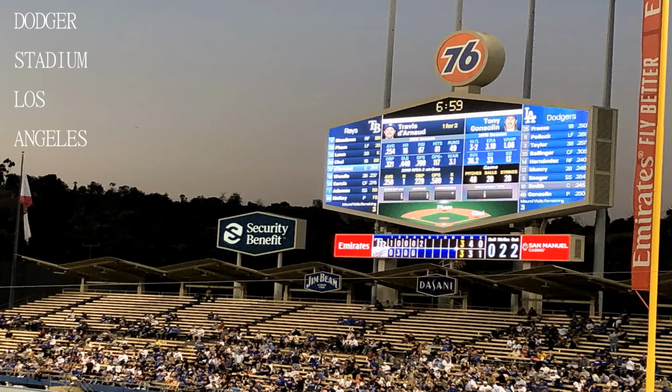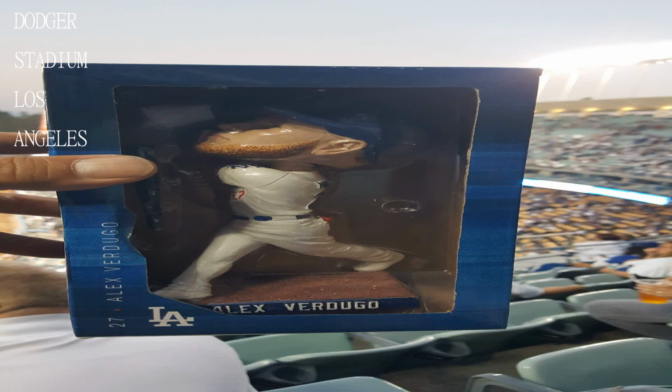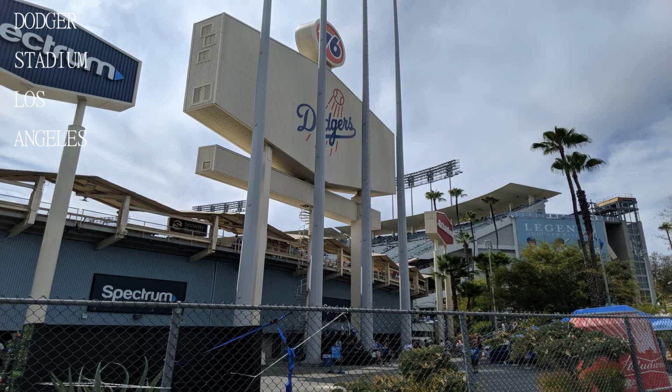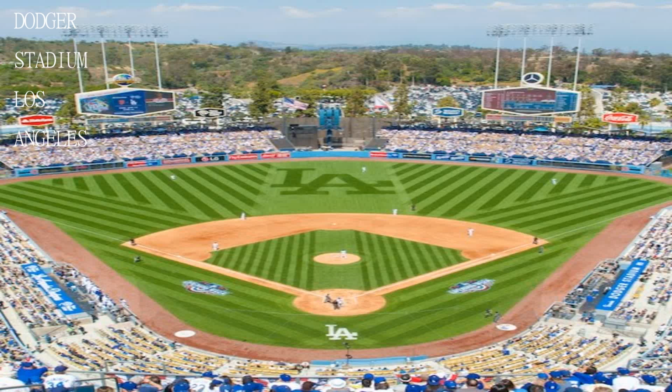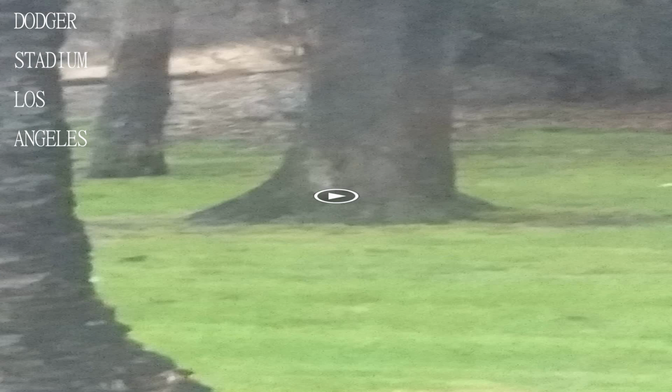Always take the Dodger Express bus at Union Station. Best way to get to the game, and enjoy it without the traffic nightmare. I'd recommend taking the shuttle from Union Station, which takes you into the stadium, taking the bus walking up, or utilizing off-site parking to make it a little easier, cheaper.